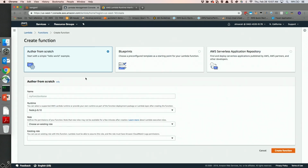So you have a couple of options to create a Lambda function. You can author from scratch. So it's going to create a template for the Lambda function, and you're going to write all your business logic from scratch. We also have some blueprints, so you can get started with creating a Lambda function with some boilerplate code, which will help you get started really quickly. So I'm going to create a Lambda function from scratch and call it AWS Loft Lambda.